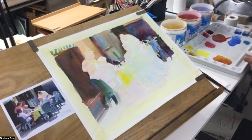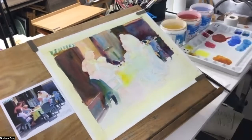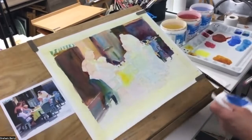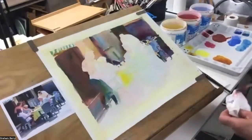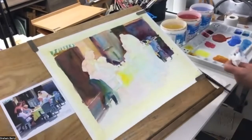I find if you use masking fluid, I've done it on a few snow scenes, you take the masking fluid away and you think, well, I've not got the right color next to the edge, next to the highlight. But when I'm leaving the highlight now, I know exactly what color I want against the highlight all the time, and if I want a soft edge as well. The quality of the edge is very pleasing also. Yeah, you want a variety of hard edges, soft edges, lost and found edges.